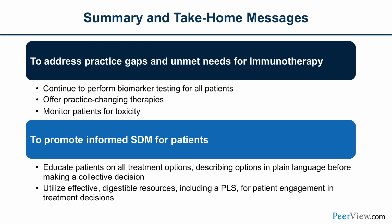To promote informed shared decision-making for our patients is critical. We need to educate them on all treatment options, to seek specialized care, and to describe the results to them in plain language before making major decisions. To utilize these digestible, easy-to-access resources online will help our patients feel empowered and to feel less anxious.